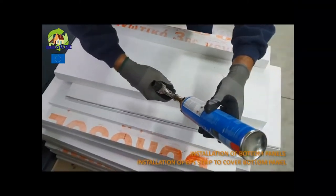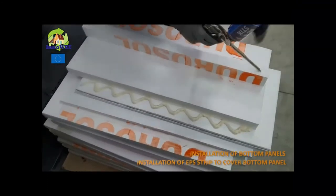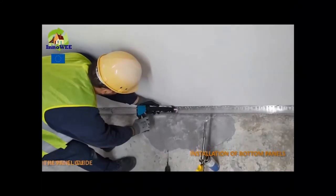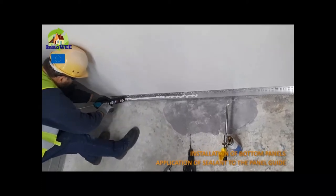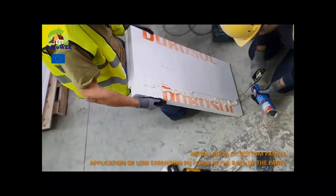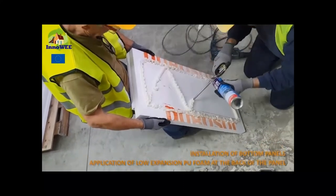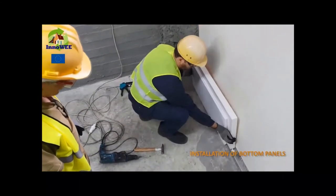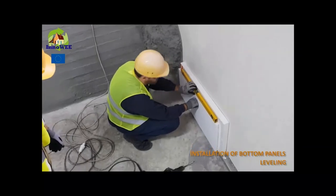We put the sealant to the APS, to the HDG panel, to install the APS strip to cover all the parts of the panel. We put also the sealant in the panel guide. We put the sealant in the back of the APS. We install the bottom panel in the guide and we level it and check if it's level, otherwise we correct it.